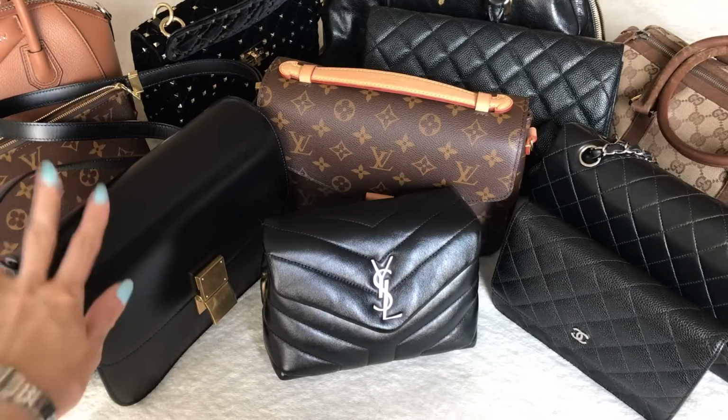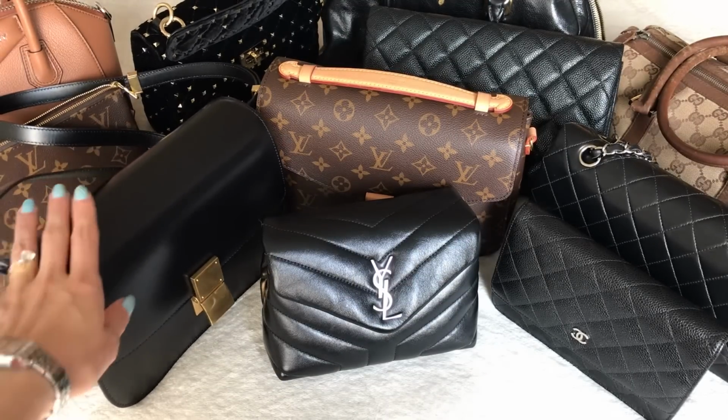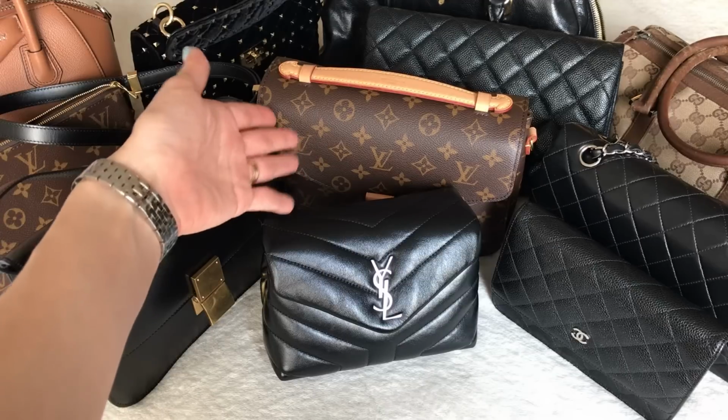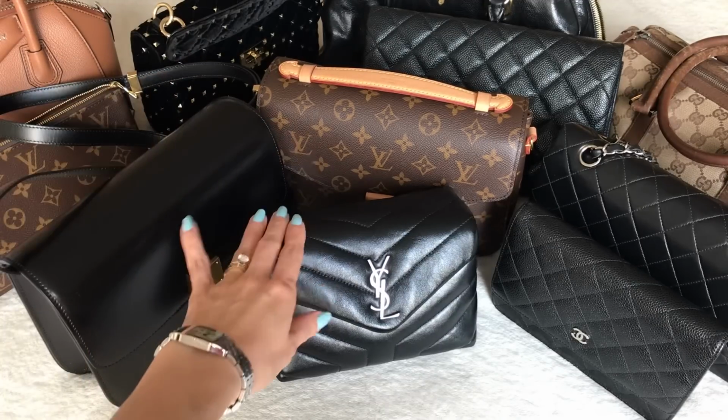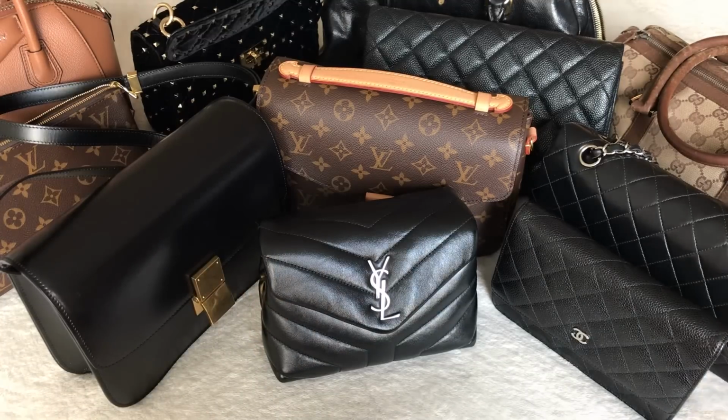If you wanted to get a Celine bag, you're talking almost $4,000 for this box bag. Whereas the Pochette Matisse is going to be under $2,000. The Saint Laurent is going to be closer to $1,000. Of course, you can also go pre-loved.